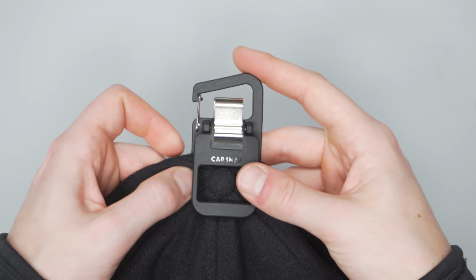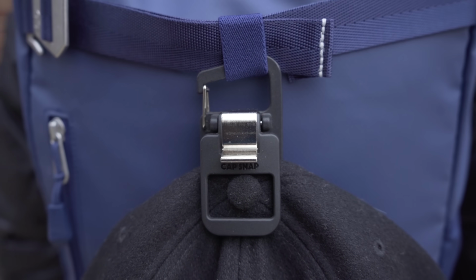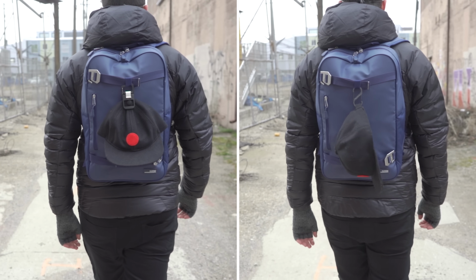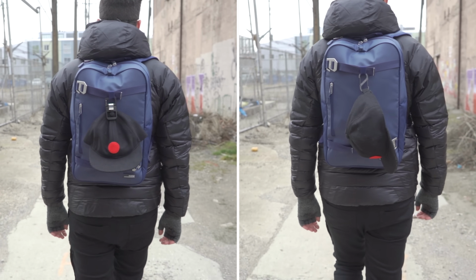Not everyone travels with a hat, but maybe that's because they're hard to pack. The Dispatch Cap Snap aims to solve this problem. The clamp design attaches to the hat without leaving marks, and the clip can be secured outside of your bag or even a belt loop. We found that this works a lot better than a carabiner because it holds it tighter to the bag and it doesn't flail around as much.